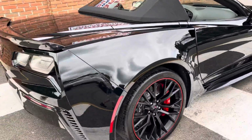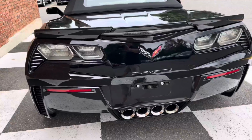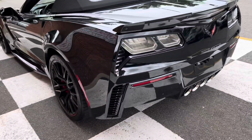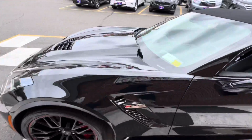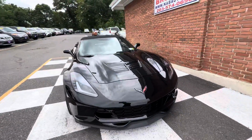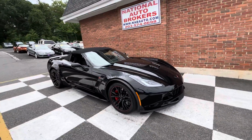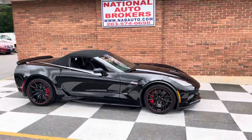Anyone looking for a 3LZ Corvette Z06 triple black convertible with low miles, shoot me a DM. I tell you, there's no disappointments on this one. Normally I'm going around trying to show people all kinds of stuff I don't like about the car. Not on this one. She is like brand new. Love it.